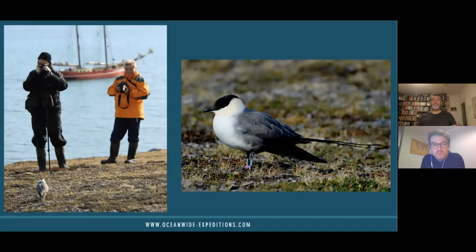Here there's a long-tailed skua. You see it also in front of the person in black. And again, if you have a nice camera, then it's easy to make a good shot of it. This bird doesn't have any enemies, so it's not skittish. It will just relax. It came to us. We didn't walk towards it, but it just landed at our feet.